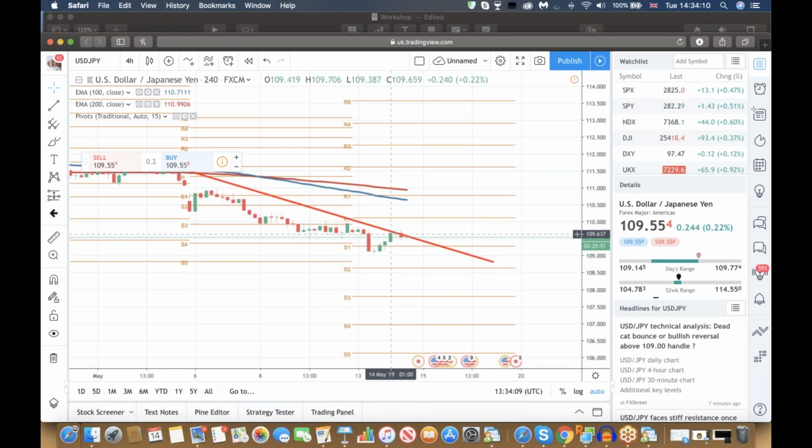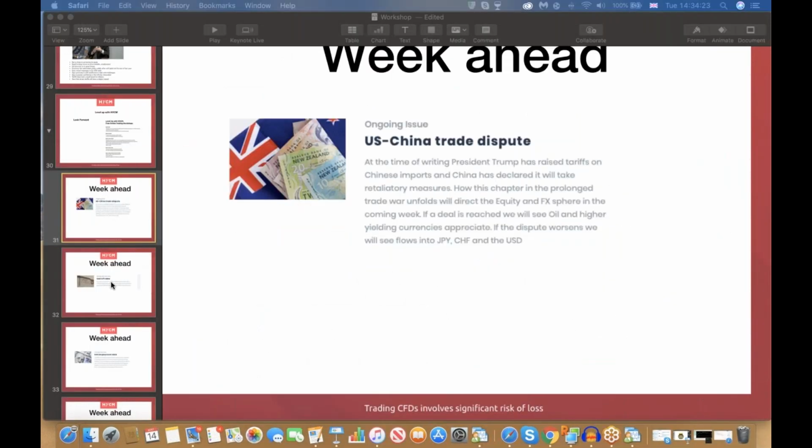I haven't got any positions open at the moment, but I am looking at this area, and I'm looking at the news feeds, and I'm waiting for some clearer direction before I personally enter the market.